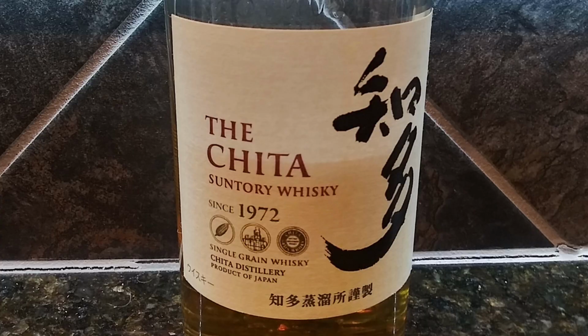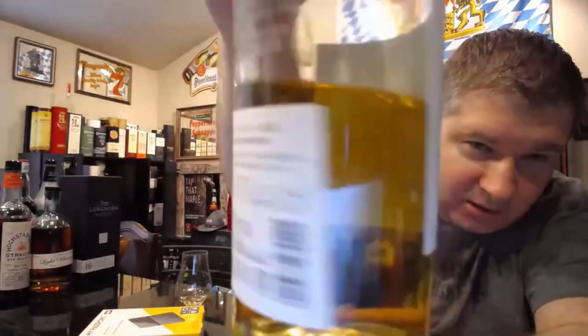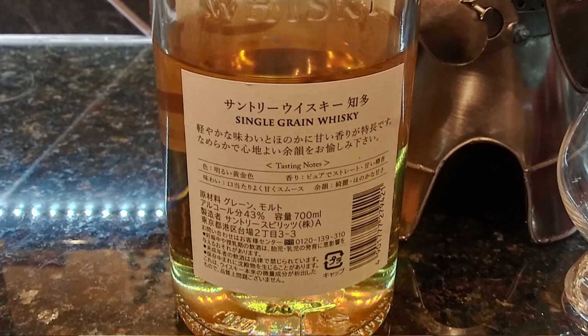Matt, why don't you tell us a little bit about this? All right. So this is the Chita. It's a beautiful single grain Japanese whiskey. This is a Japanese thing. As you can see there, it is all in Japanese. So it's our buddy Knight letting us borrow this. He got it over in Japan. It costs between, I guess, $30 and $40 approximately in U.S.